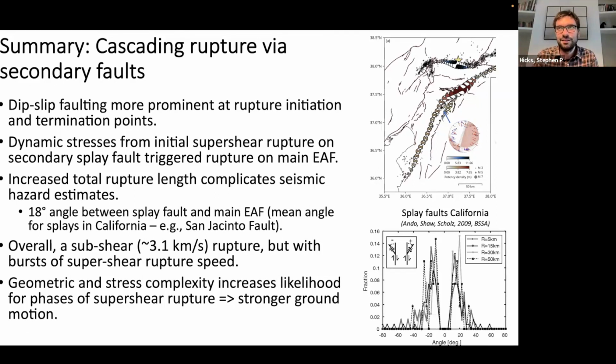So I think this earthquake is really changing what we thought about supershear rupture and what controls it. It seems like these more geometrically complex fault zones might cause stronger ground shaking.